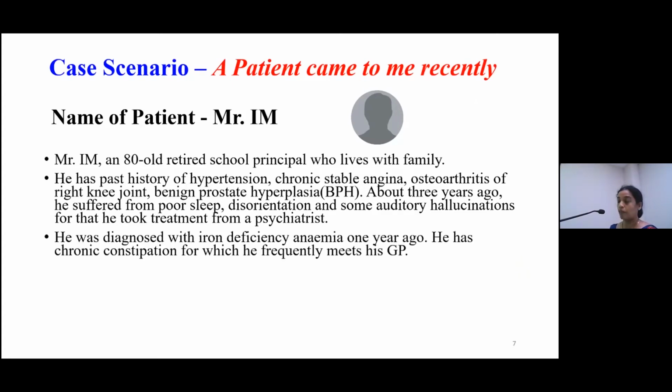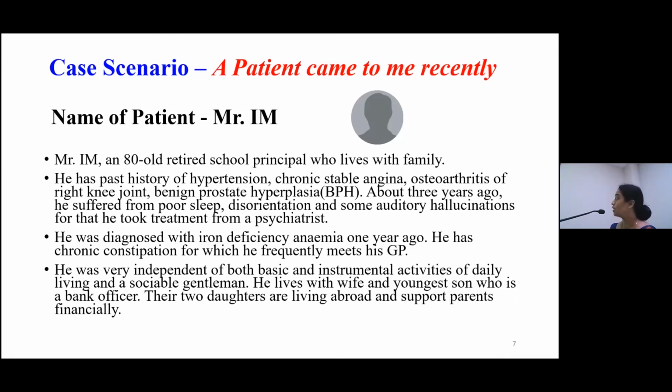Then he was diagnosed with iron deficiency anemia 1 year ago. He has chronic constipation, for which he frequently meets his GP. He was very independent in both basic and instrumental activities of daily living, and he's a sociable gentleman. He lives with his wife and a younger son who is a bank officer. He's well-off; his 2 daughters are living abroad, and they support the parents financially.